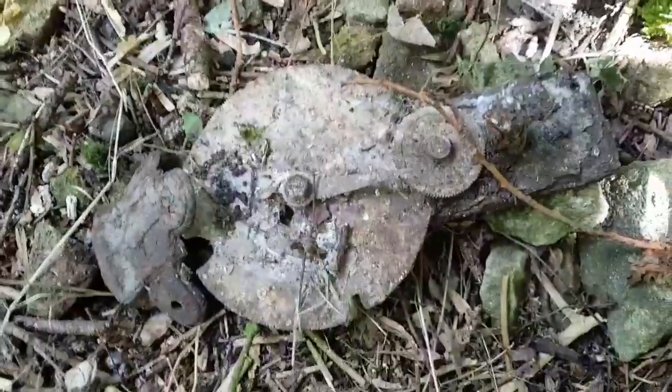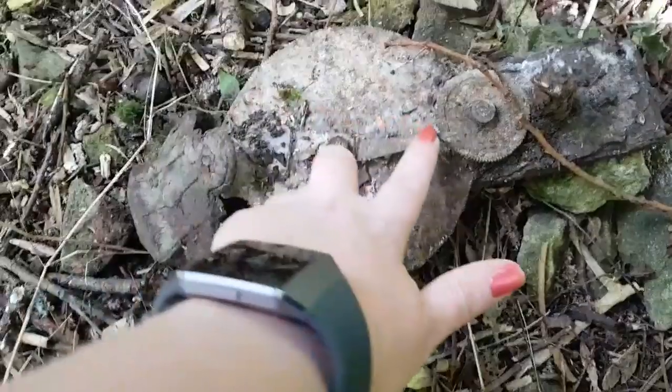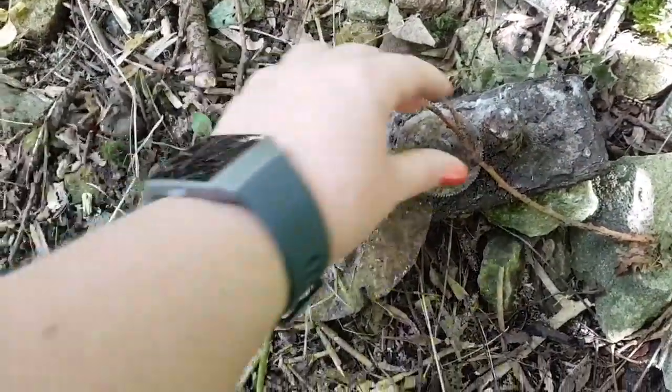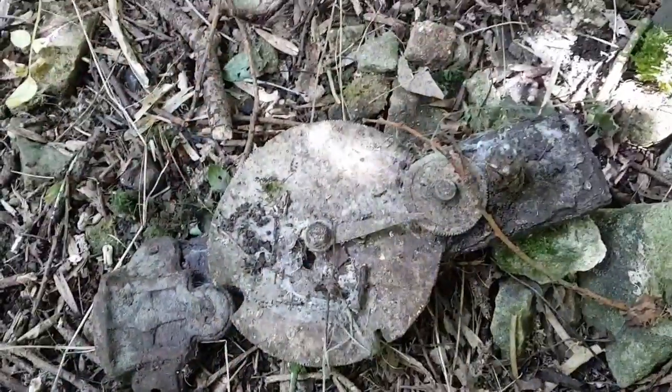Here's the remains of some pretty old scales. Look at these. They're really neat, aren't they? It's a shame there's not a bit more life left in them. But there we go.